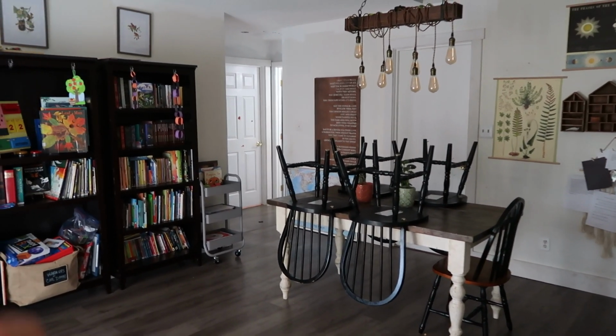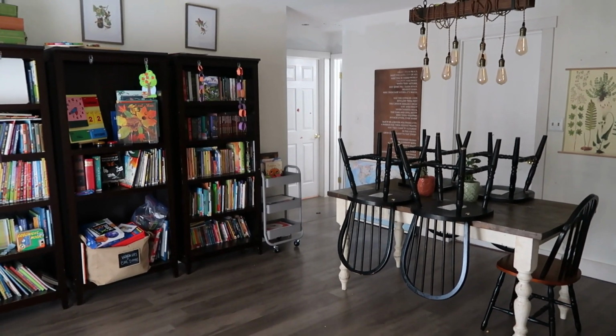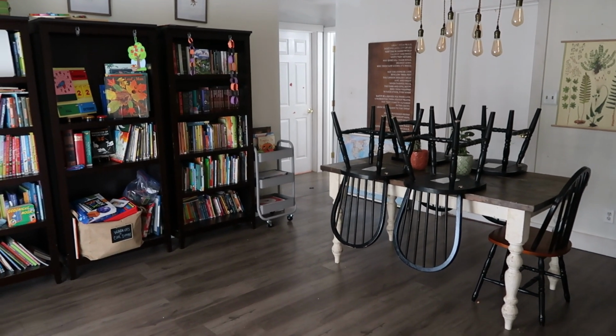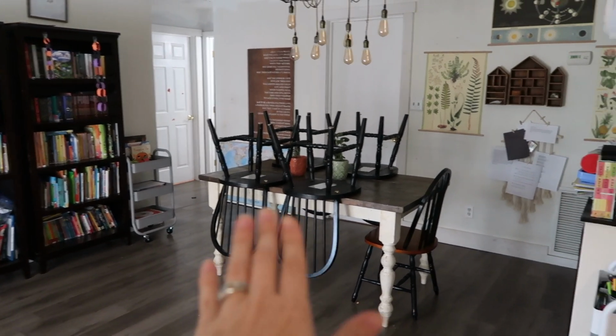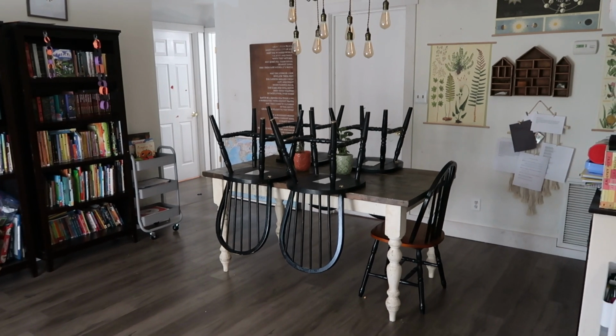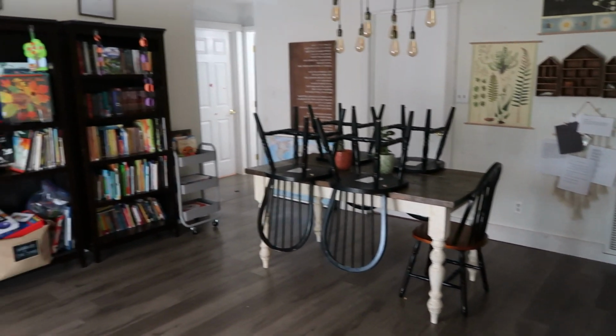But I'm just trying to really honor the gift of this space and take care of it on a daily basis. As far as vacuuming, putting things up, not letting the table get cluttered with stuff, which is why I have the chairs up there. When the kids go to bed tonight is when I'll flip everything down and set up for a new day.